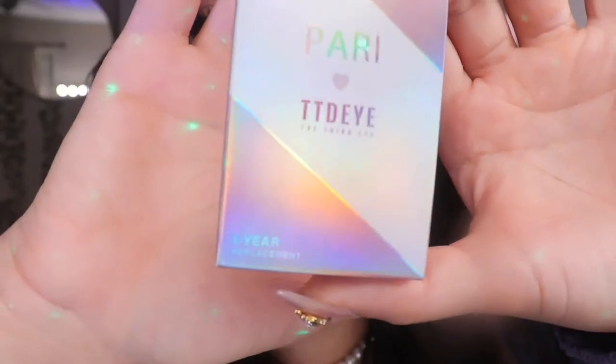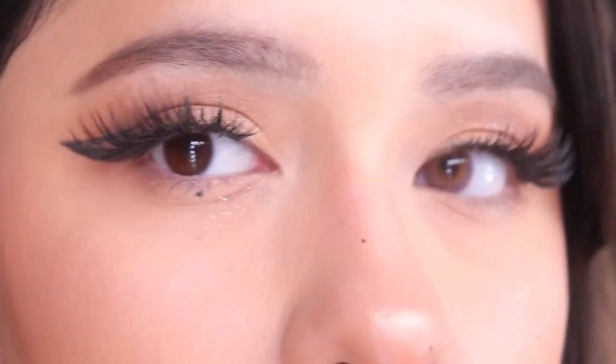I ordered the ones that are 1 year replacement. I think I'm gonna use the pink ones today. I've actually never taken a picture with them or worn them the whole day.